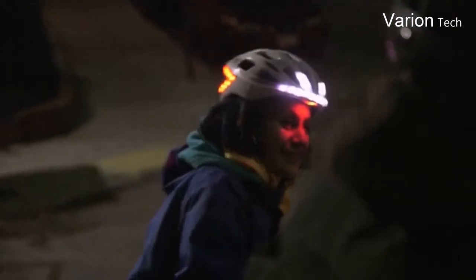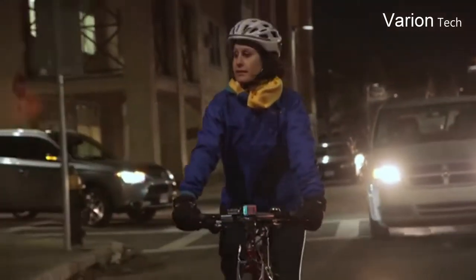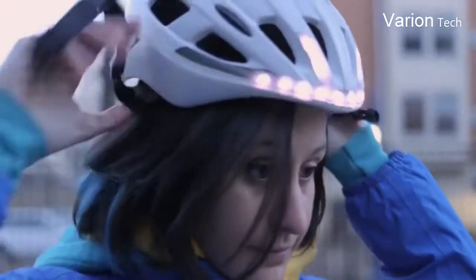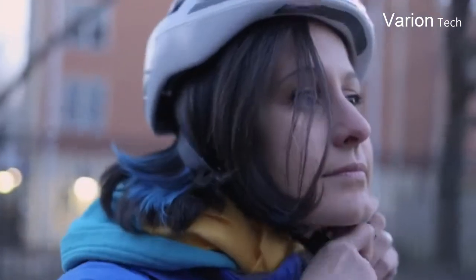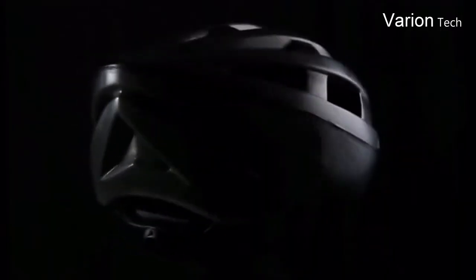I wanted to take control of my own safety by building a helmet that will make me more visible to everyone on the road. Lumos is a next-generation helmet that brings intuitive and common-sense features to your most important piece of gear. At its core, Lumos is a comfortable helmet designed to be both sleek and strong. With more than 60 built-in LEDs, Lumos really helps you stand out at night.